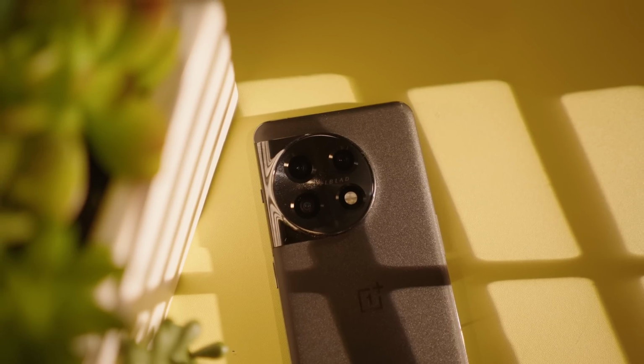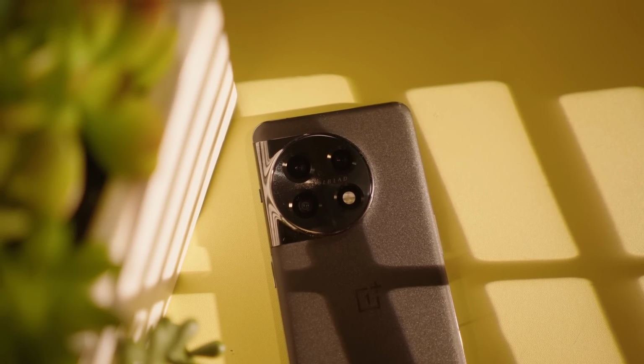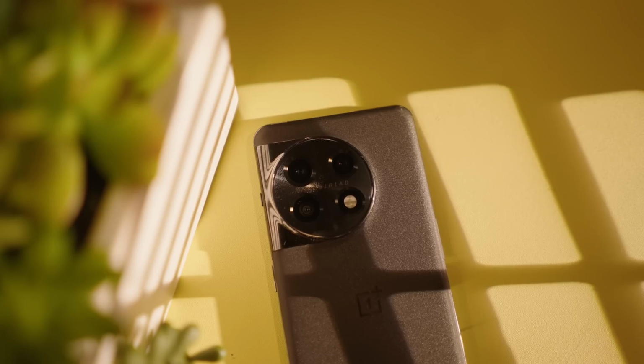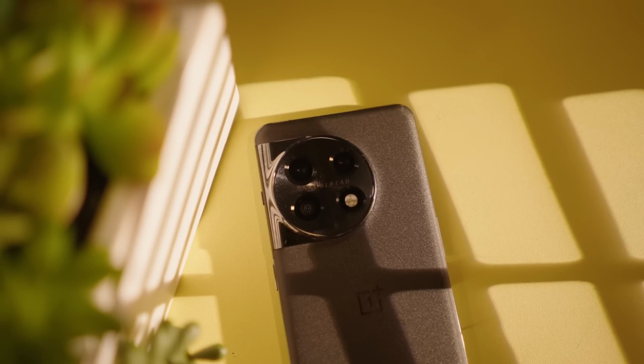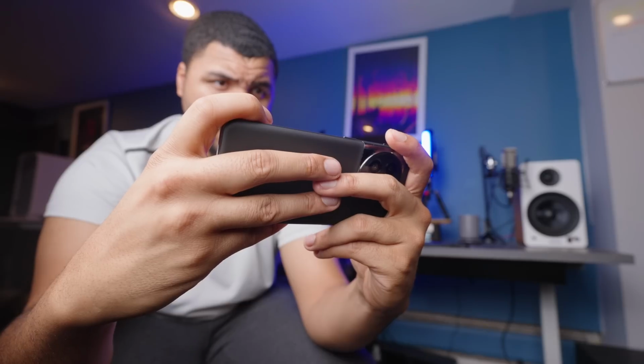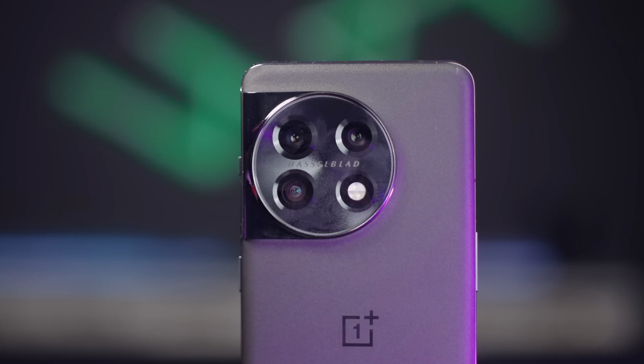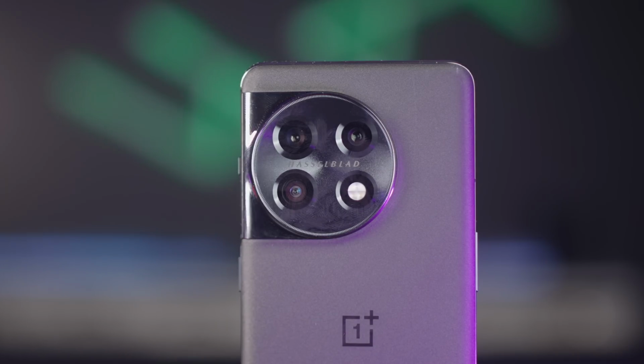On the back of the phone, we do have our camera cluster, and you have that stovetop look with the bottom right being the flash and the Hasselblad text in the middle. The camera cluster is pretty large, but that's expected with most premium phones these days. Where my hand naturally sits in landscape mode is actually on the camera housing, which leaves me with smudges all over the lens, and I'm always having to clean this lens a lot.